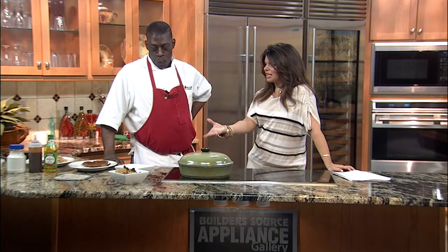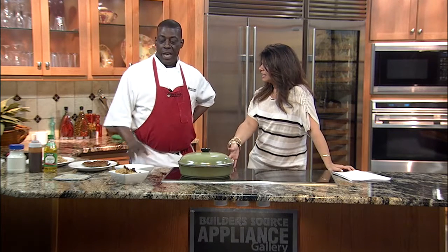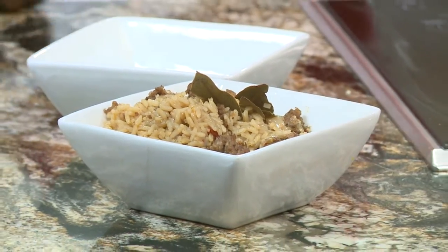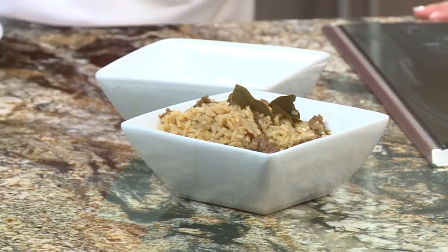So you have a lot of things on the menu today. What are you making for us? Today I've made some dirty rice that's got a spicy sausage in it with some bay leaves, bell peppers, onions, celery. We also made some braised pork chops with some of our sweet glazed barbecue sauce.